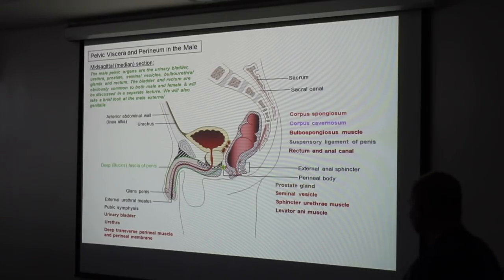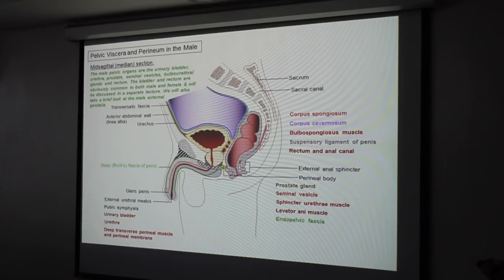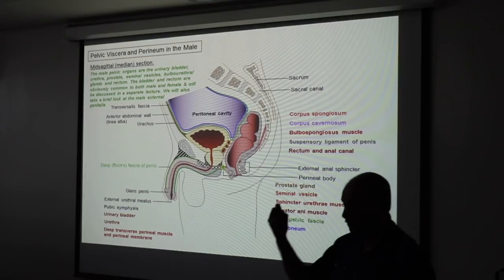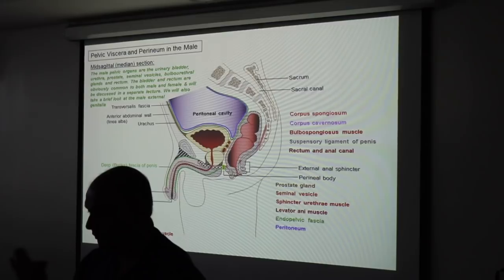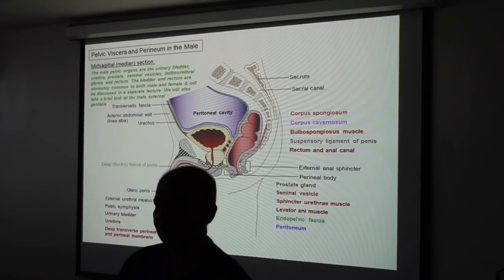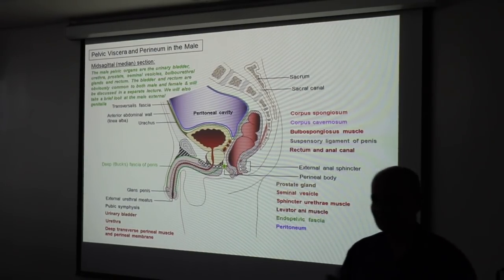So now we have the external anal sphincter. Now this is the endopelvic fascia, and inside we have the fascia transversalis. This purple thing is the peritoneal cavity. What is more interesting for us, the peritoneum dips in front of the rectum and then it ascends up. So it leaves a space here, we call it the rectovesical pouch. Please don't call it the pouch of Douglas. Pouch of Douglas is for females, and that is the rectouterine pouch. So the rectovesical pouch is in males only, and that is not the pouch of Douglas.